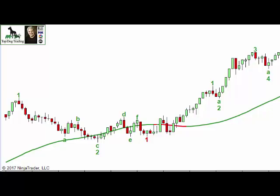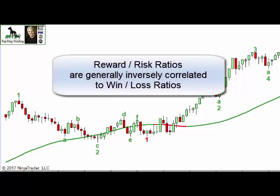So the first issue is that risk-reward ratios are generally inversely correlated to win-loss ratios. So that poses one problem right there. If you want to have more winners than losers, you're going to have to be willing to take some trades that don't have as good a reward to risk ratio. And that's a psychological issue. We'll come back to that a little bit. So trades with a higher risk reward ratio tend to have a lower win-loss ratio.